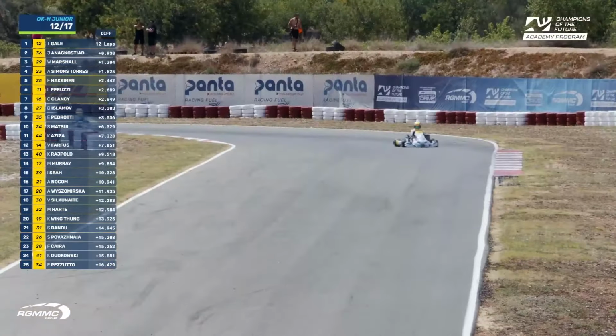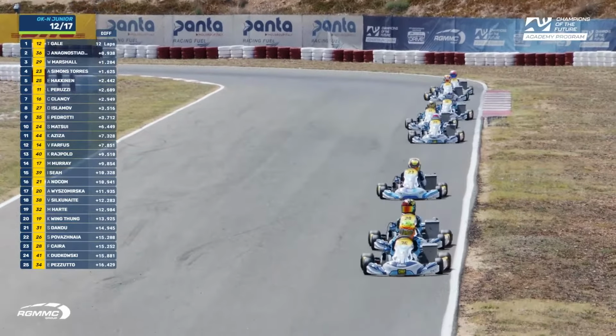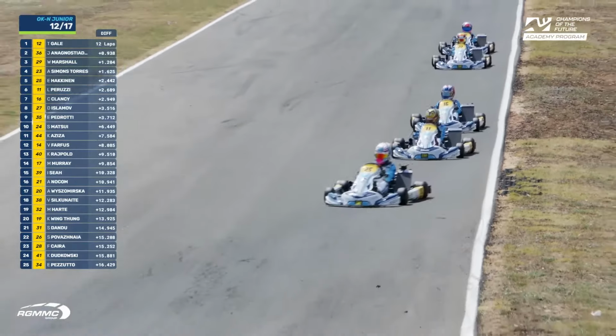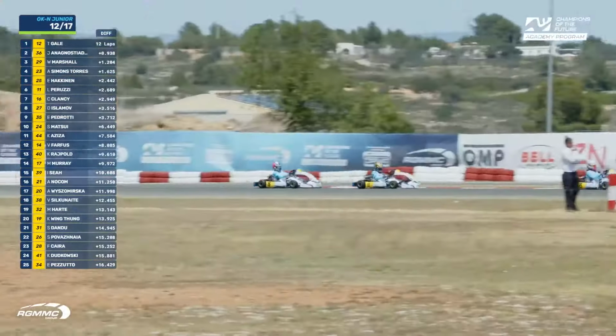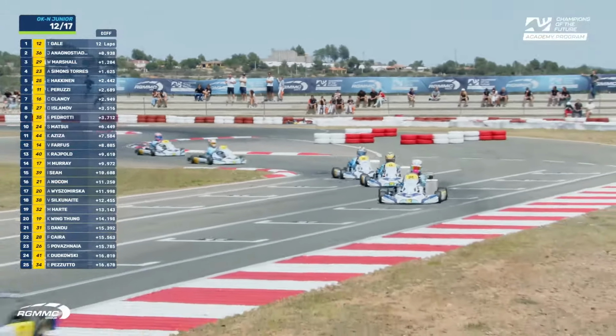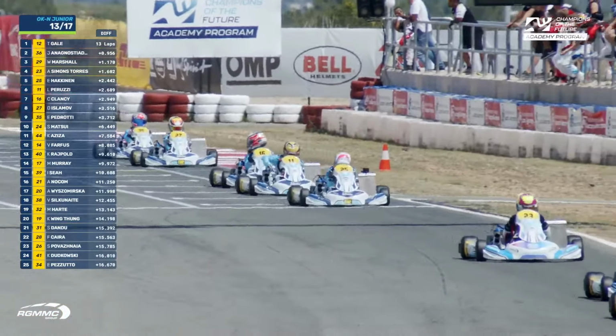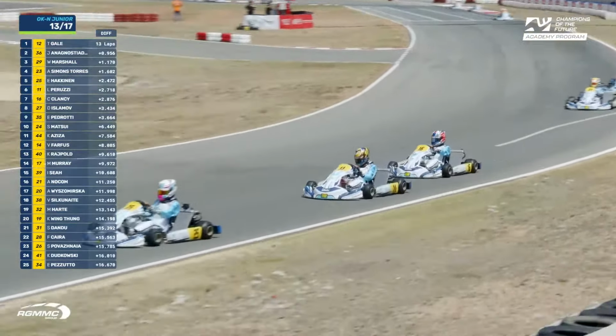Not able at the moment to really close in on Gale. The gaps are staying roughly the same. Battles behind, though, starting to look interesting. Hakkinen, Peruzzi, Clancy and Islamov still there. The only change on that last lap would have been Flavio Carri and Sofia Povasnaya, who's dropped down a little bit there. Let's have a look a little further down in the order, actually.